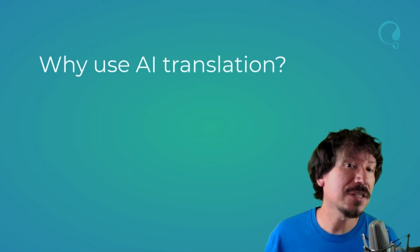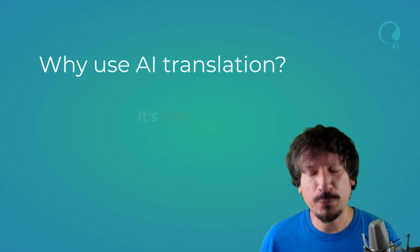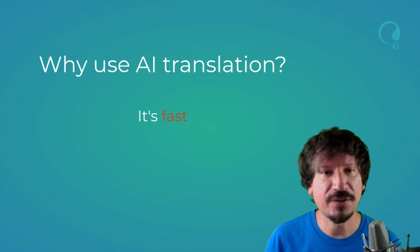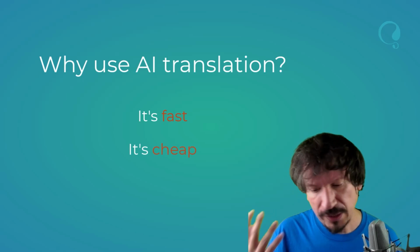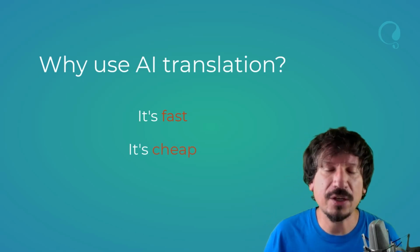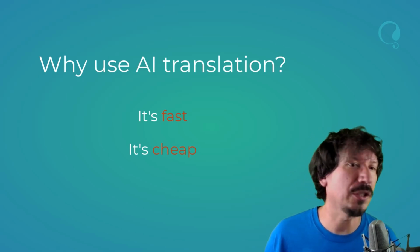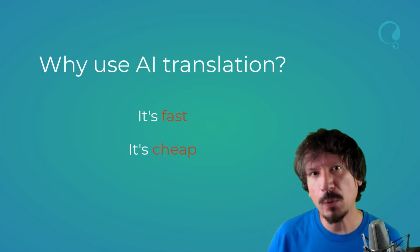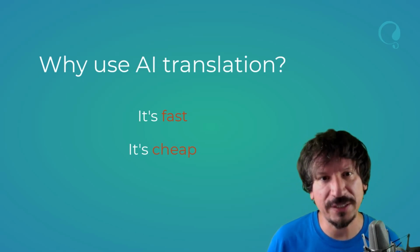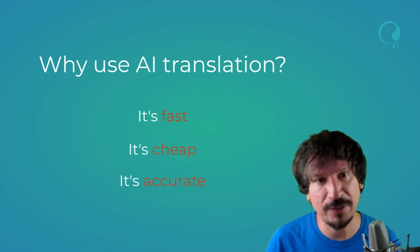And next, why use AI translation and not some other way of translating like professional ones? First, it's super fast. There's nothing faster than AI translation today. Then it's super affordable. Go check the prices and you'll see it's really affordable. Affordable meaning affordable for essentially the whole world. It's not just some countries or some markets. Everyone can today use AI to translate their site. And finally, AI translations are accurate. You can depend on it.